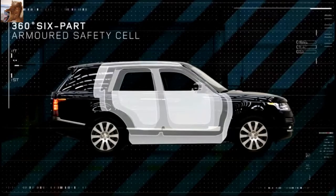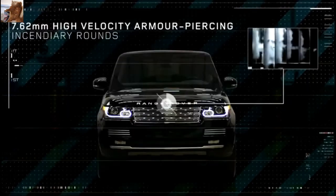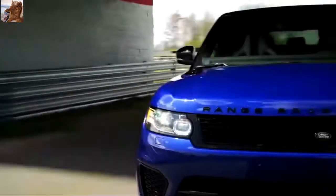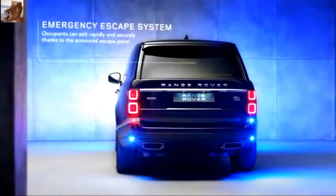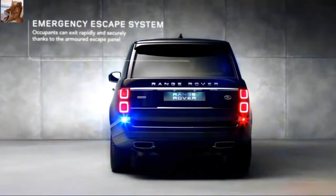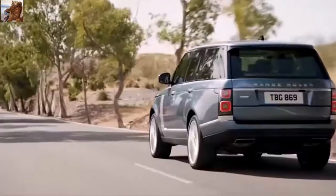It's all complements of a 6-piece armored steel passenger cell to keep everyone protected. In emergencies, occupants can exit Range Rover Sentinel rapidly and securely through the armored escape panel. Located in the rear luggage compartment, it allows for escapes even if the doors are unusable.